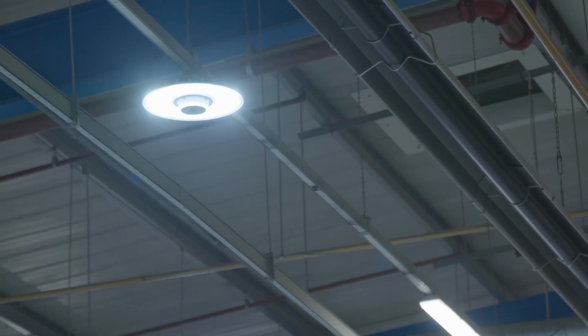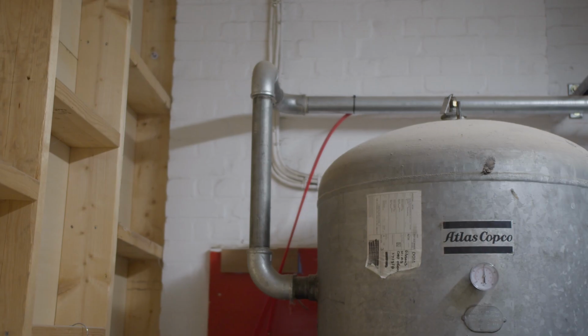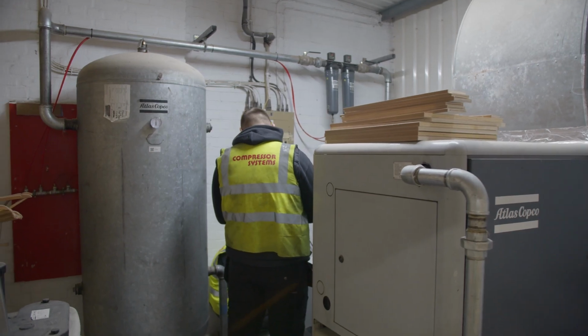But probably the biggest challenge we face is the heating of the buildings, and what we're looking to do there is to convert an existing oil and gas heating system to a biomass boiler.